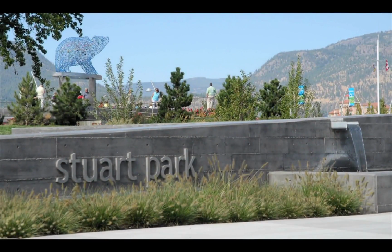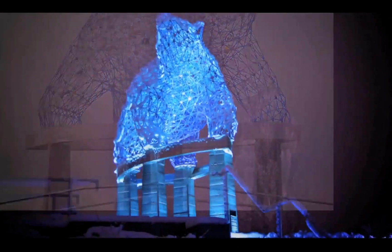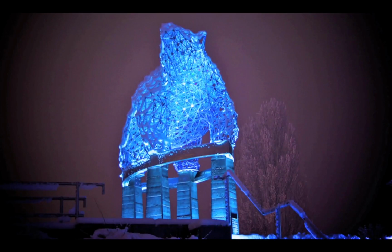Notice that bear up there on the pedestal. You know, he actually lights up at night. It's very cool. You know, just a great piece of public art. And there he is at night. Isn't that awesome? Love it.